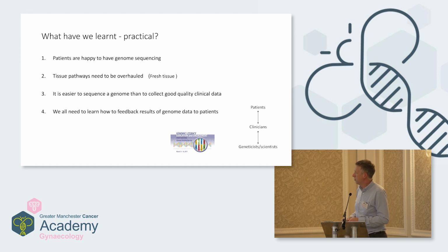The second thing we learned, which we hinted at this morning, is that the tissue pathways need to be overhauled, because to really deliver whole genome sequencing, you need fresh tissue. Formalin-fixed, paraffin-embedded tissue will just not work. So if we are going to take this on and it becomes our standard of care, we need to really think about how we handle our tissue. Currently, everything we remove in theatre gets sloshed into formalin, then shipped over to the path lab. At a time suitable to the pathologist, they fish it out of the formalin and start processing it, by which time the DNA is so degraded that it's not really going to be fit for purpose.